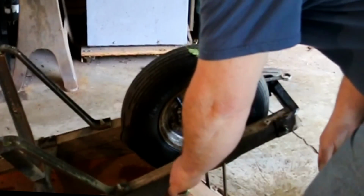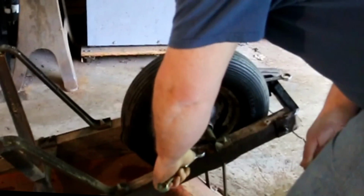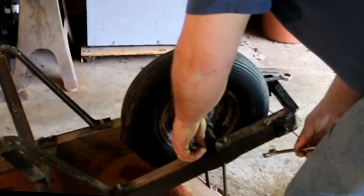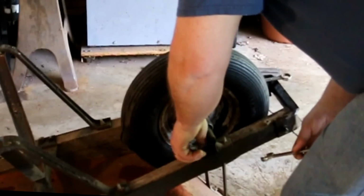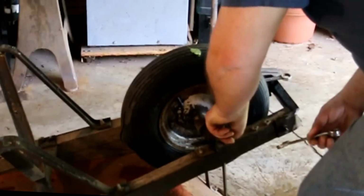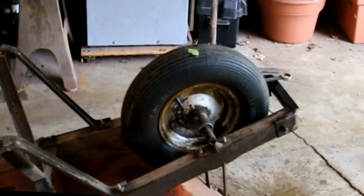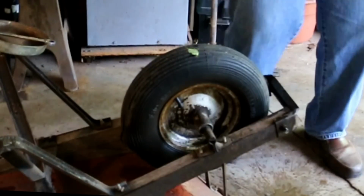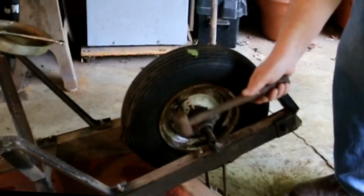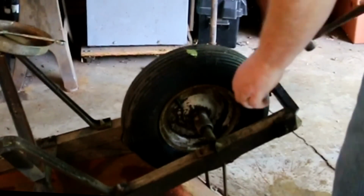This is a well-made wheelbarrow, and it's very old. You can tell that because it's got square nuts on the bolts. They stopped using square nuts about the time I was born. I use this copper hammer. Won't damage the end of the threads. There we go.